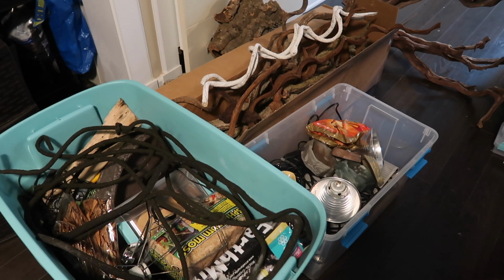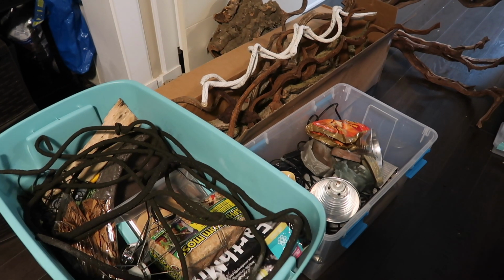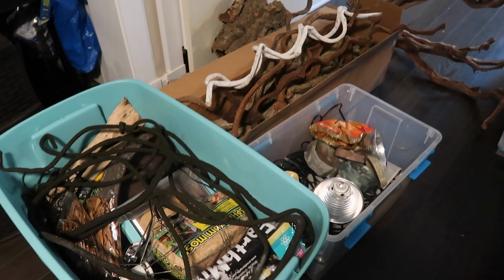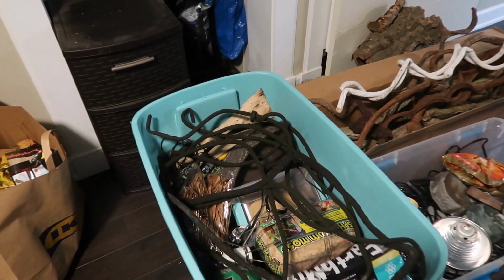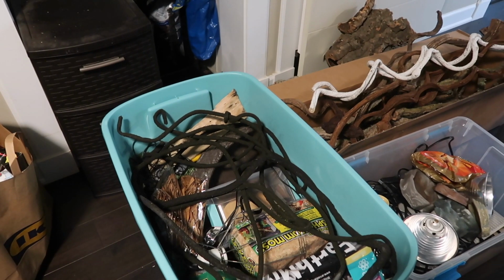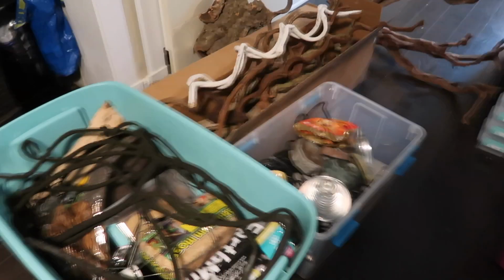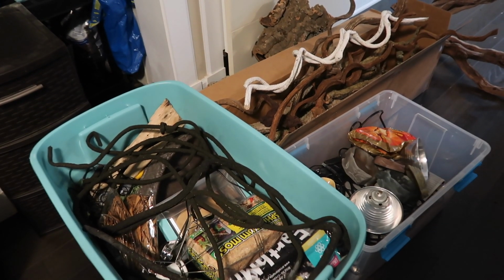Okay, so here's most of the stuff that I went through and decided I'm keeping now. So we have a few bins, all of the wood over there. Over here we have the shelving unit thingy, drawers, and then that's the small animal stuff. So there we go. There's pretty well everything.